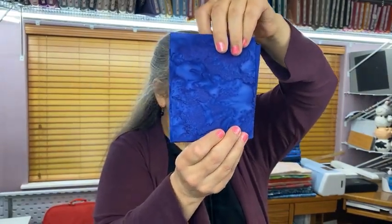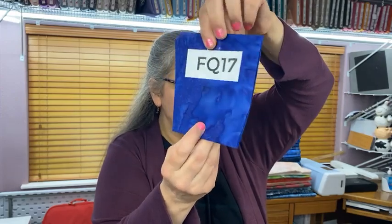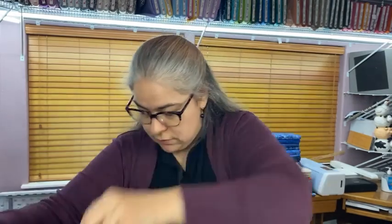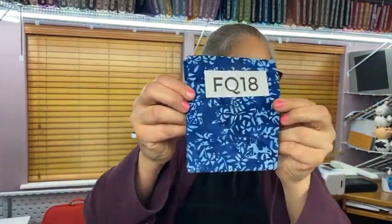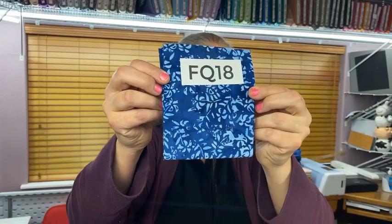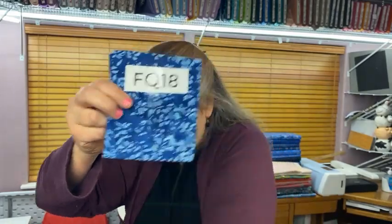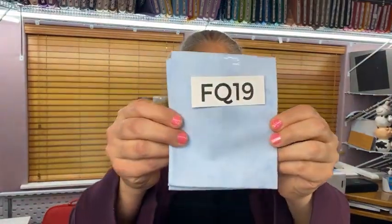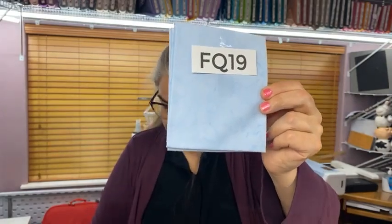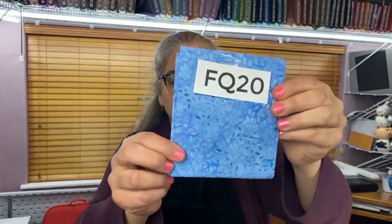Thank you, Robin. We love them. And like Deb's, I think it was Bonnie that said they are really true to color? Or was that Deb? It was Deb. Okay. FQ18. And just a couple more. Here's a real light blue, FQ19. These are all $3.50 each. FQ20.